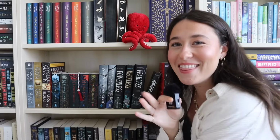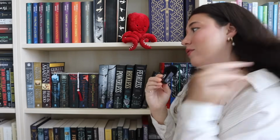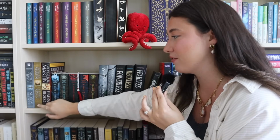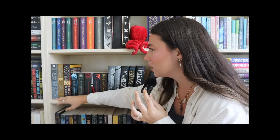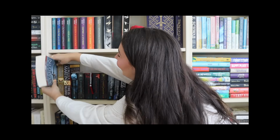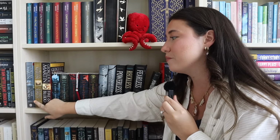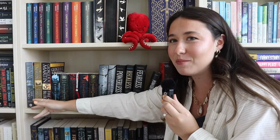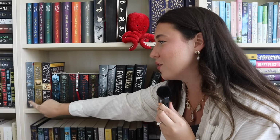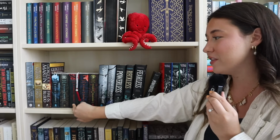Now on this shelf, this is where I have my series actually organized together. So over here I have the big floppy paperbacks of A Game of Thrones. Wait, this is upside down. I actually have been thrifting these. So that's why I don't have the whole series, but I have A Game of Thrones, A Clash of Kings, and Fire and Blood.